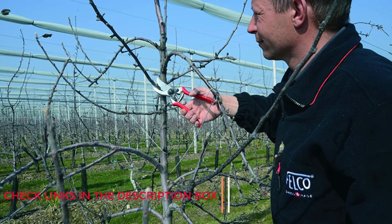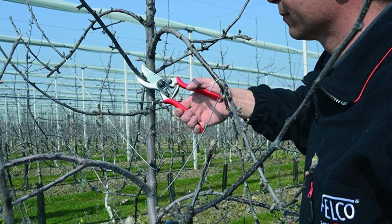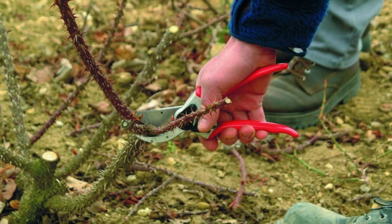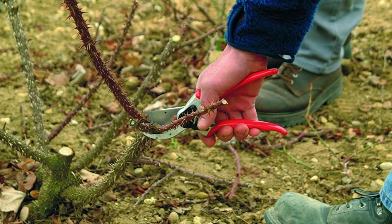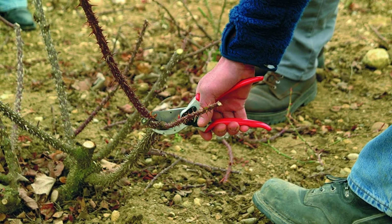The FELCO F2 has hardened steel blades, a forged aluminum handle and an adjustable alignment. The rubberized handle has shock-absorbing pads to keep work comfortable, and reviewers say it does that effectively. Another favorite feature is a sap groove that helps prevent sticking. The pruner is backed by a lifetime warranty.